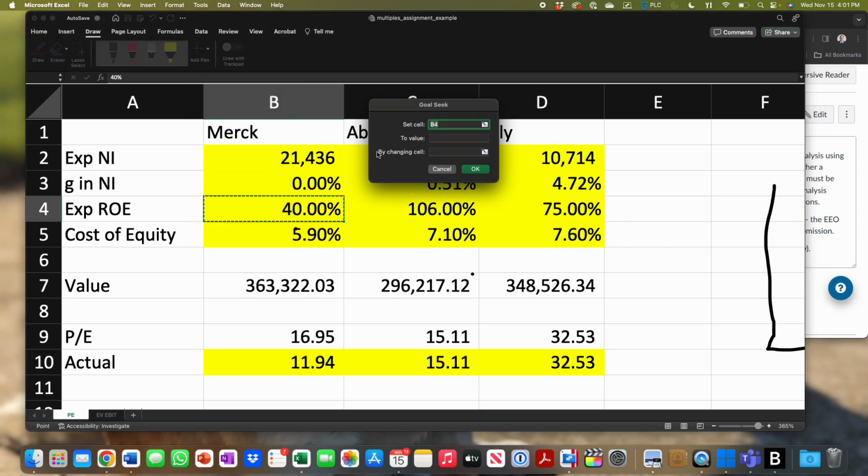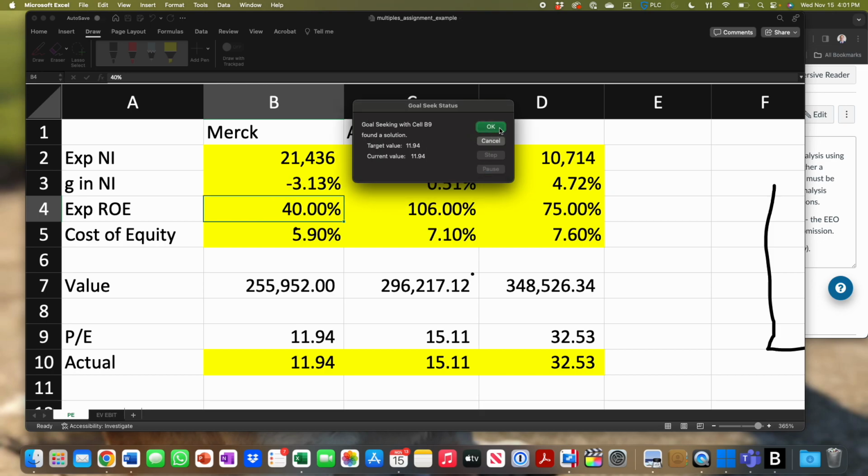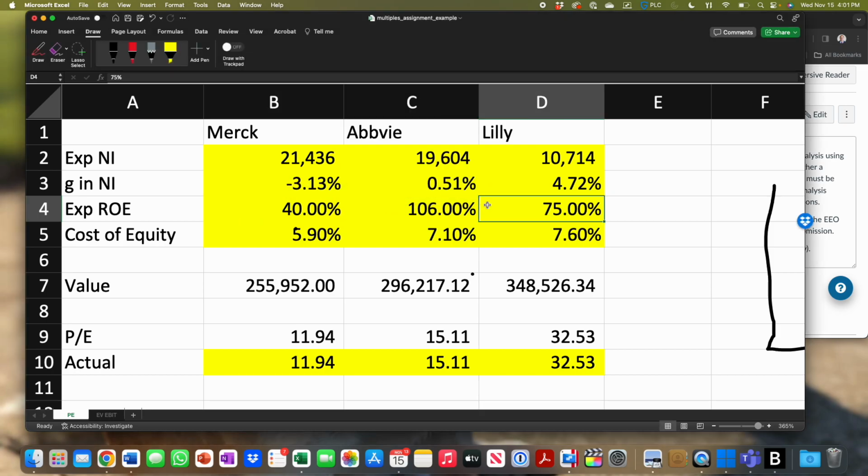So I'm going to set their PE now to 11.94 by solving for a G. Why does Merck have a negative G of 3%? Well, I just gave you the reason, right? The reason why Merck is trading at a discount to Lilly, who has a PE of 32, is because even though Lilly has a higher spread, 75% ROE against a 7.6% cost of capital, is still a lot better than Merck's 40% ROE against, it says 6, I thought it was higher than that.